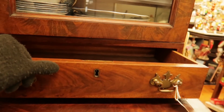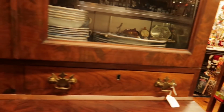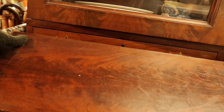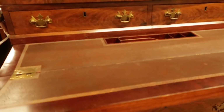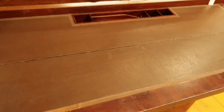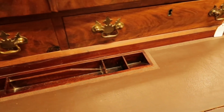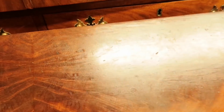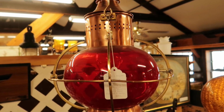But see, the secretary is really pretty. I wonder if they have the lock, but the doors open nicely. And as it is a secretary, of course, you can open here. And there you have a lovely leather-lined desk and a spot to keep your ink pot and your pens and 2 places for nibs. It's quite nice. And of course, there are drawers underneath. I think this is really beautiful. I looked at a few lamps.